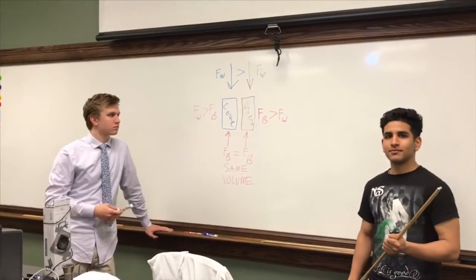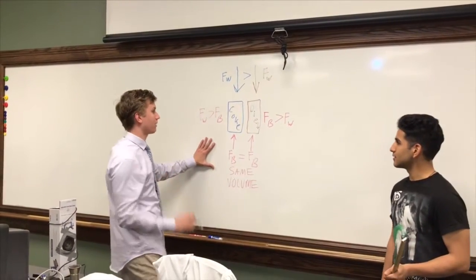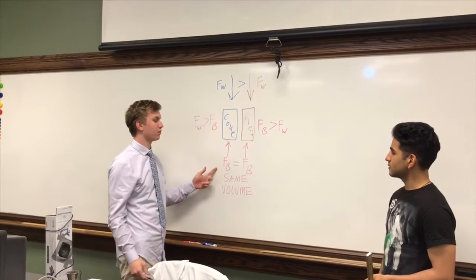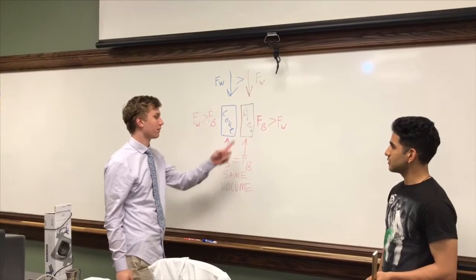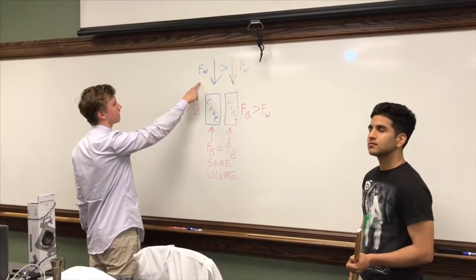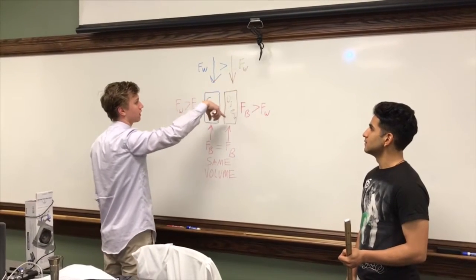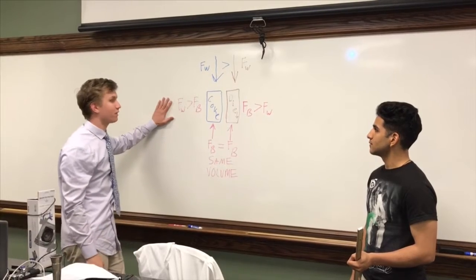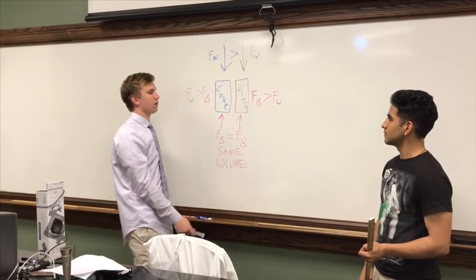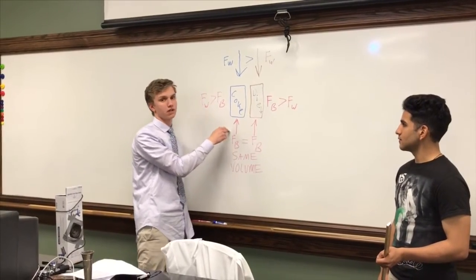Alright, so the best way to learn is to pay attention. So here we have a visual diagram of what experiment just happened. Regular Coke, Diet Coke. Since they're the same volume, they both have the same buoyant force upwards on them, pushing up. However, like we said, the Coke is more dense, therefore has more weight. This weight force on the regular Coke is greater than the weight force on the Diet Coke. Because of this, the weight force for the regular Coke is greater than the buoyant force on the Coke. But for the Diet Coke, the buoyant force is greater than the weight force. Therefore, Diet Coke floats, regular Coke sinks.